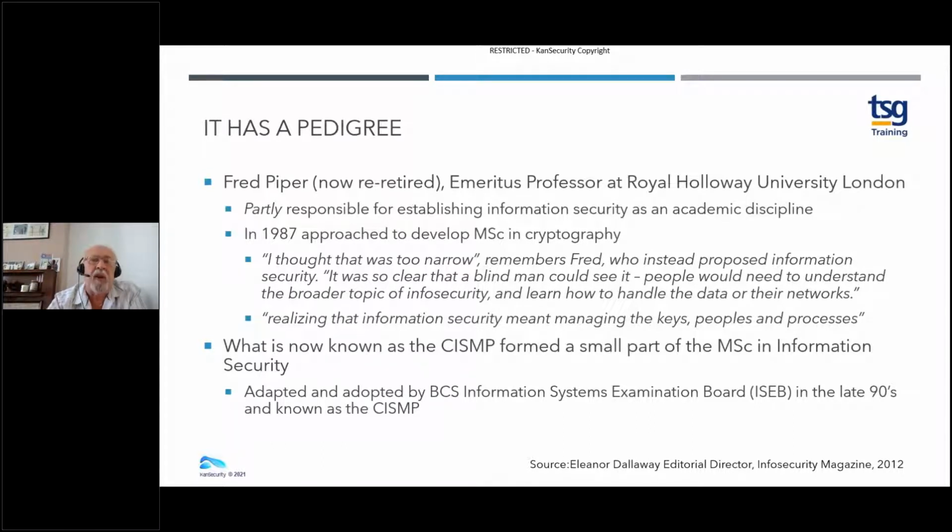Now, not everybody is going to go to university and study information security. So the BCS and their examination board, which at the time was known as ISEB, picked the program up, the information security management element, from Royal Holloway. They adapted it and adopted it, all with advice and guidance from Fred. It became a short 5-day course, and they termed it the Certificate in Information Security Management Principles.